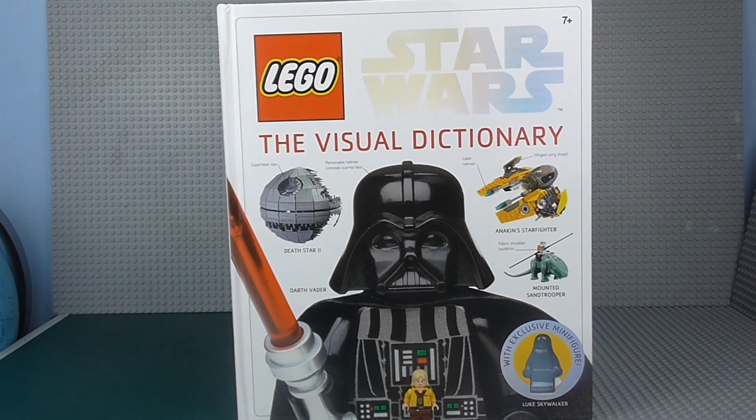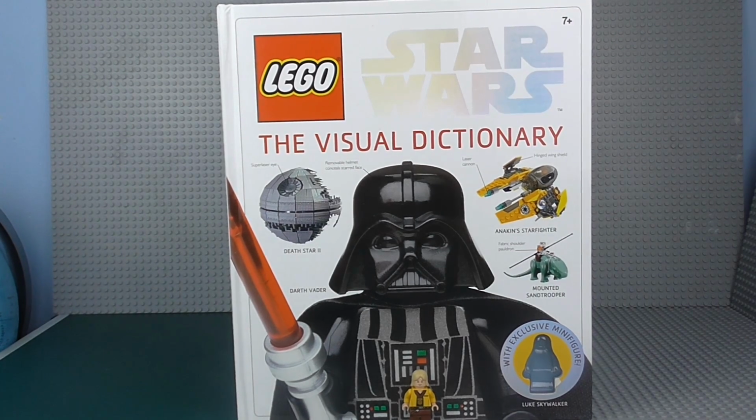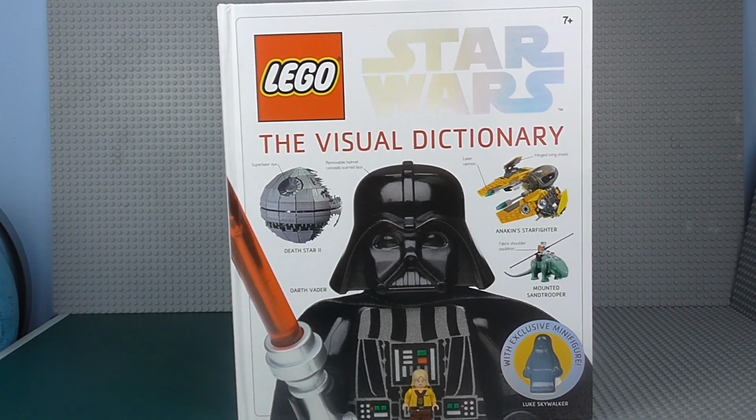Okay, so the Lego Star Wars Visual Dictionary, the first generation from 2010. It's a really good idea. Personally, it's my favourite Lego Star Wars book, or just Lego book that they've ever come out with. They have had some, believe it or not, quite good ones. I would have thought the Lego books wouldn't be very good, but actually this one is pretty good. It is definitely a very good reference if you want to know particularly what years and things.